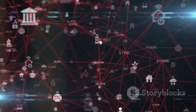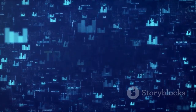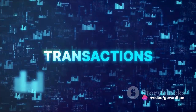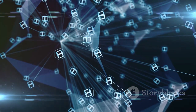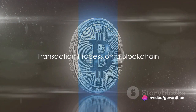The blockchain collects transaction information and enters it into a block. Once it's full, the information is run through an encryption algorithm, resulting in a hexadecimal number known as the hash. This hash is then entered into the following block header and encrypted with the other information in the block, creating a chain of blocks. Transactions on a blockchain follow a specific process.